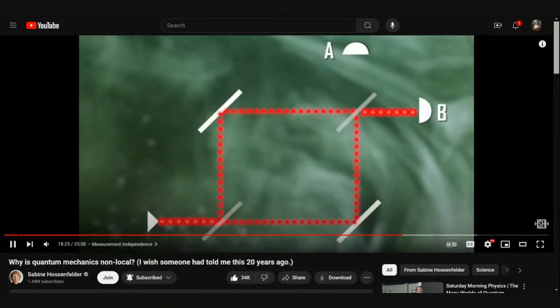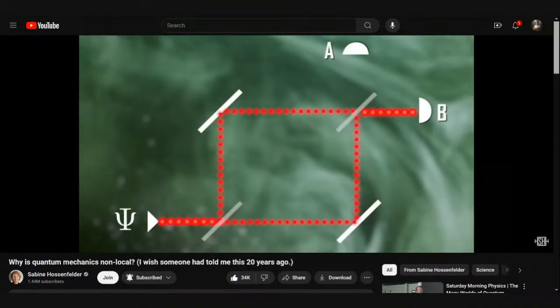Well, in quantum mechanics, the photon is described by a wave function. Why do you say that?